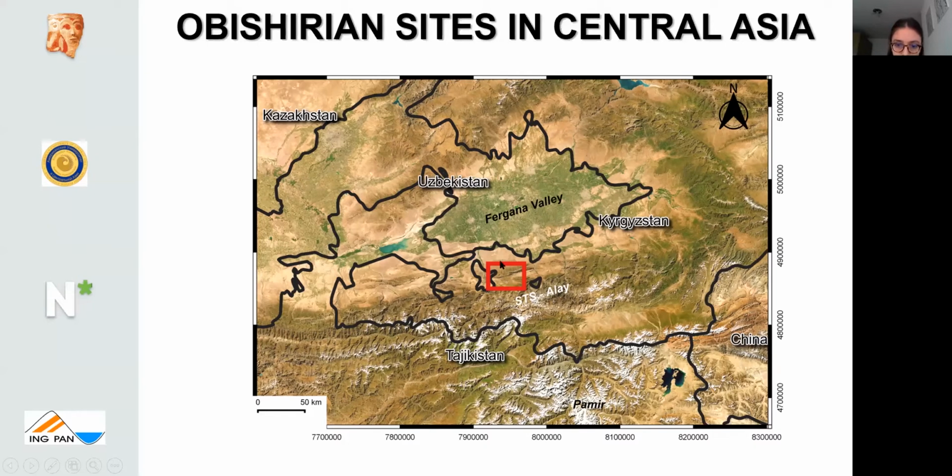This red rectangle is our study area. Three main structures are in the region: the Fergana Valley Basin, as I told you before, the Alai Range, and also the South Asian part of this orogene. Further to the south, we have the Pamir orogene. And we are also very close to the border with China.